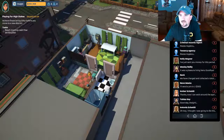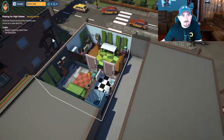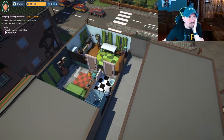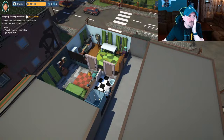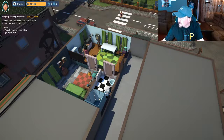See what the message is. It's Maisie. Sup, Dwight. Better save my number. Might be of use in the future. Regards, Maisie Hopkins. All right, super. All right, so my monthly cash flow is 67. Yeah, this is not ideal, but I'm going to pause this for now and take a break for the restroom, and I will be back.